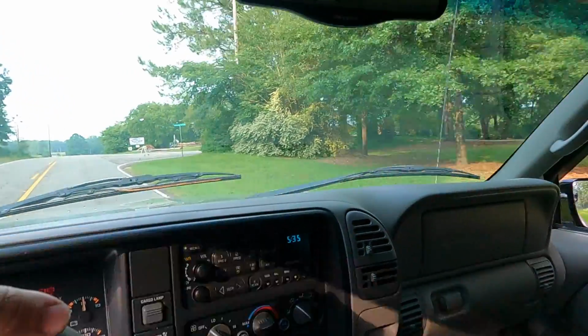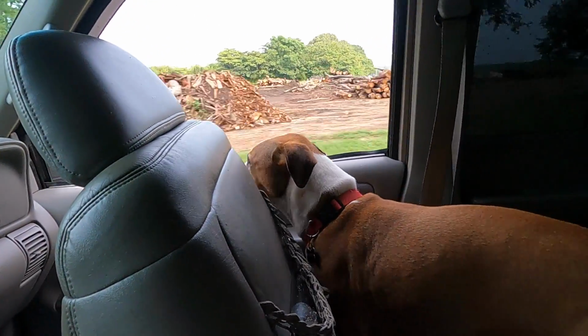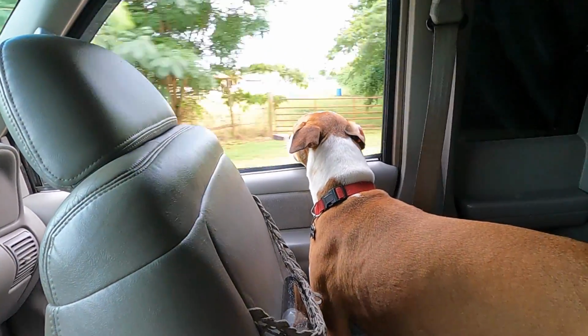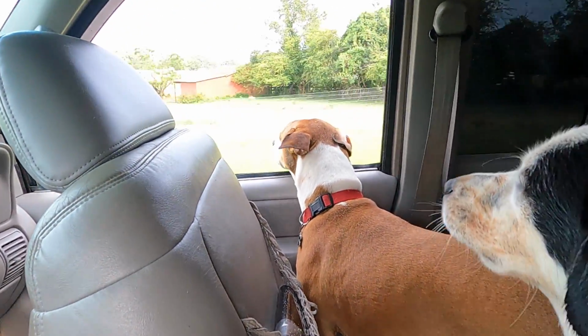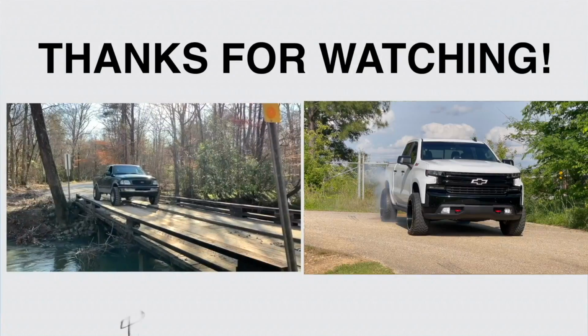Here's one cool thing about OBS is you can lean the front seat up and your little puppers can hang out the front window with you, and be safe. They ain't gonna jump out of there or anything, so yeah.